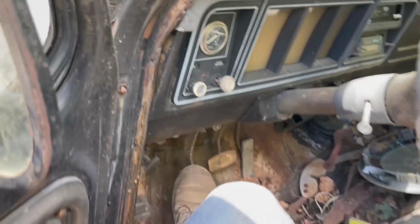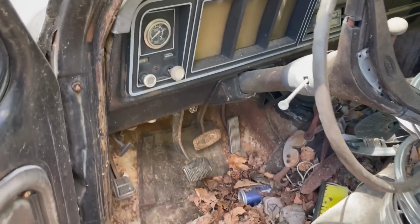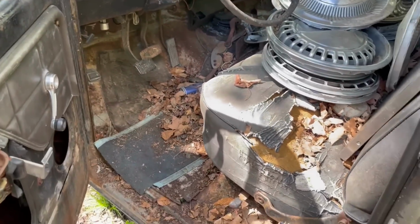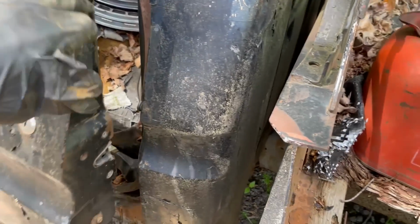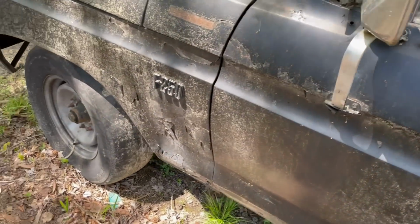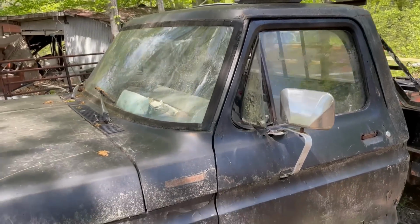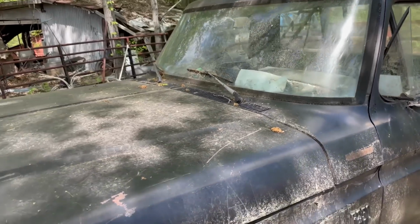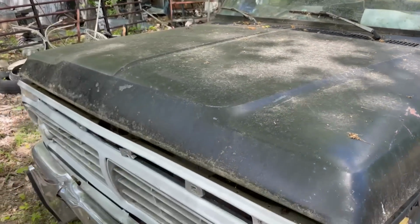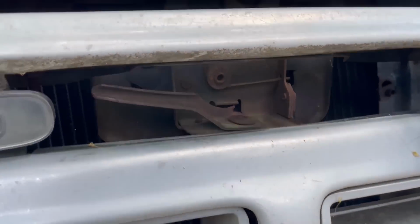See if the clutch works. The clutch appears to work. A little bit lazy, but appears to work. It's rough, admittedly so, but so is almost everything that I work on. Let's check under the hood, see what we have going on here. Where's the latch on this thing?